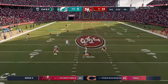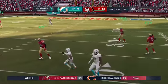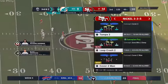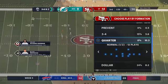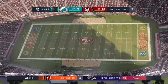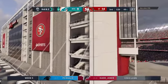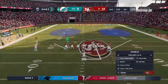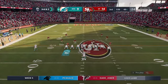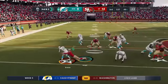From the gun, it's Tua. And his throw is incomplete. The linebacker, Fred Warner, right there on the coverage. Well, coming into this one, we expected that this offense would have trouble with this defense, and that's exactly the way that this game has gone. Pressure in his face. Coverage downfield has been tight. That led to another incompletion.